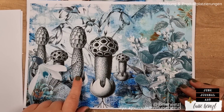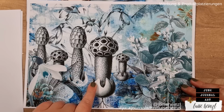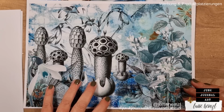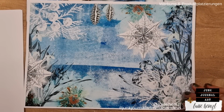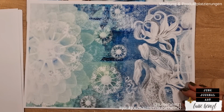So these looked to me like mushrooms, and I wanted to have them a little bit over-dimensional. But this is actually something, again, that grows underwater. And for me, that was just gorgeous. I mean, I love normal mushrooms, yeah, but to have something special like this, for me, that's just crazy. That makes, for me, a junk journal into this special thing, where you can find things that you normally wouldn't expect.